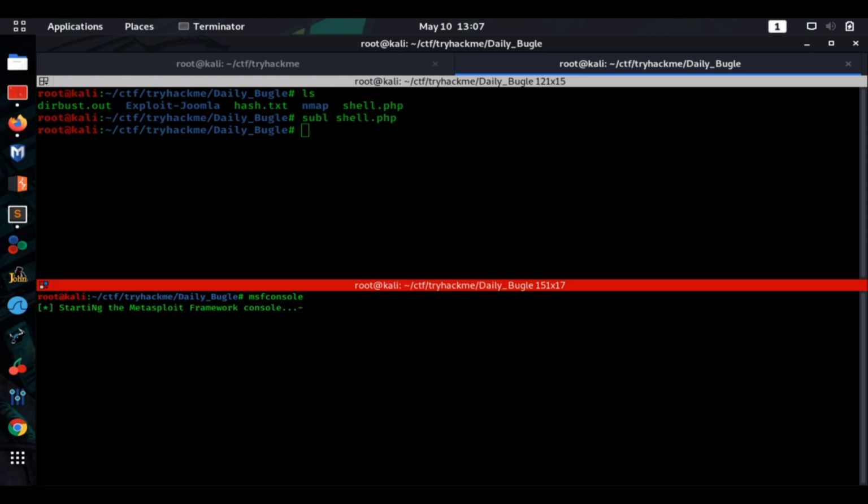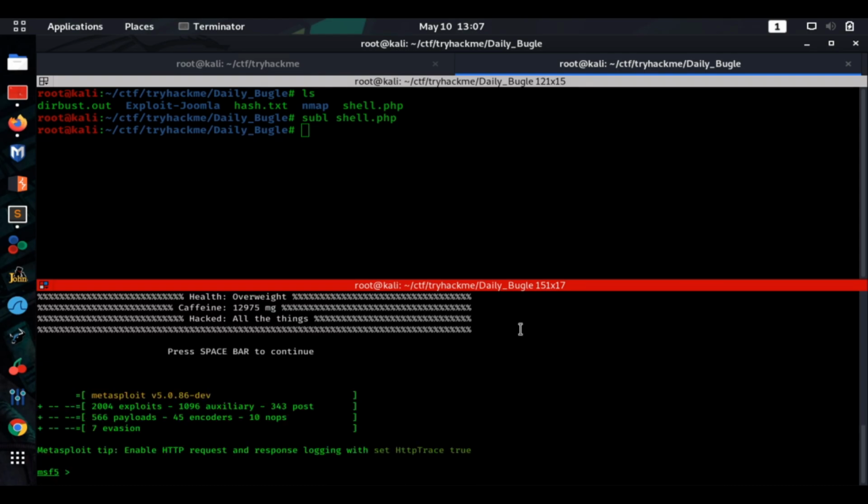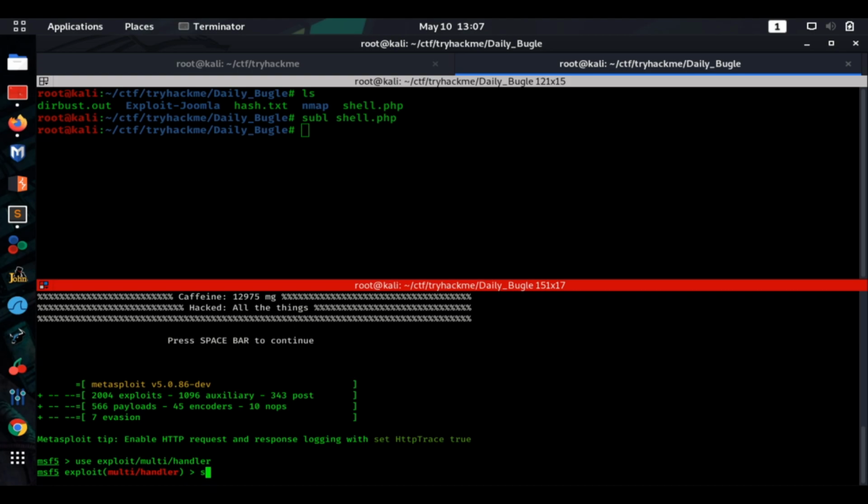And I'm going to go ahead and pause this real quick until it's ready. Okay, it's back. So let's go ahead and set up our multi-handler. We're going to use exploit multi-handler. Oops. And set our payload, PHP meterpreter. Where's TCP?